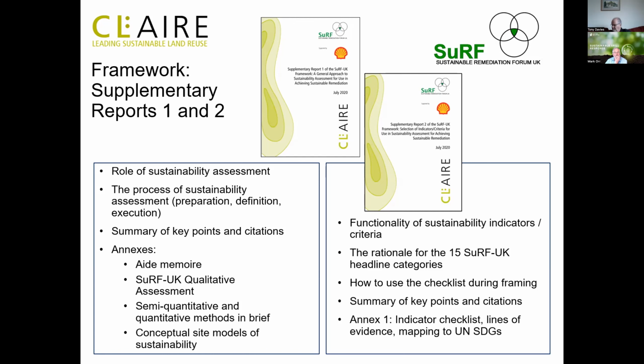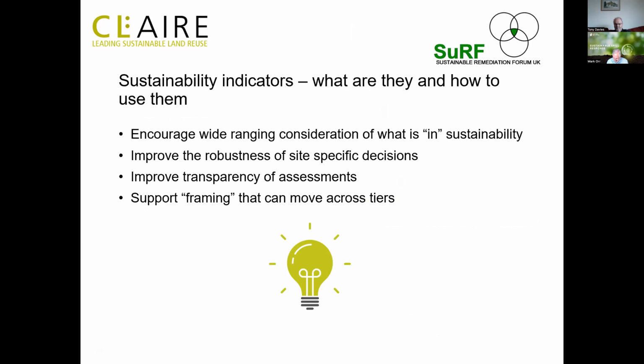How do you do it? We talked about, Mark mentioned, the UN SDGs, for example. This report goes into the indicators. How do you measure sustainability in a very high-level qualitative way? It also has mapped all the indicators against the UN SDGs, so there's a good linkage there. And you use it as a checklist. I'll refer to all of these documents going through.